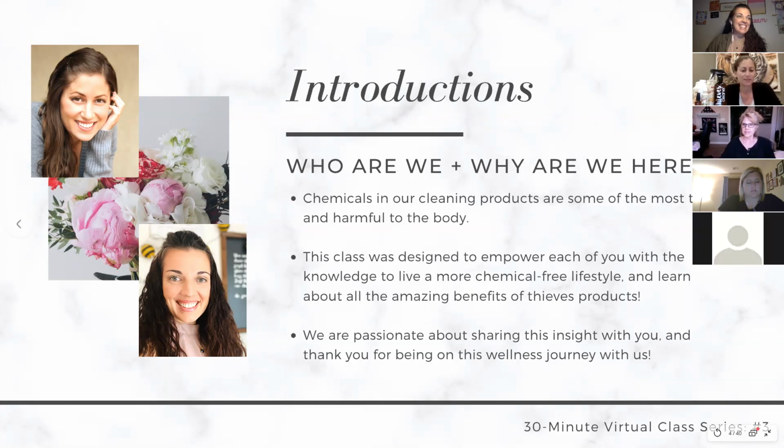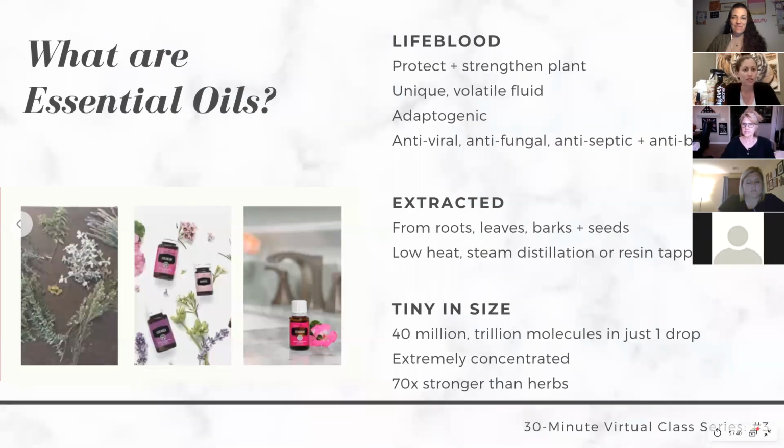We do, perfect. Okay, so what are essential oils? There's always some newbies, and I always like to cover this. It's super important. They are the lifeblood of a plant. They basically are there to protect and strengthen a plant. They come from either the roots, leaves, barks, or seeds, and that's where they are extracted using low heat, steam distillation, or resin tapping. Each essential oil is absolutely unique. It's a volatile fluid. It's adaptogenic, antiviral, antifungal, antiseptic, and antibacterial.